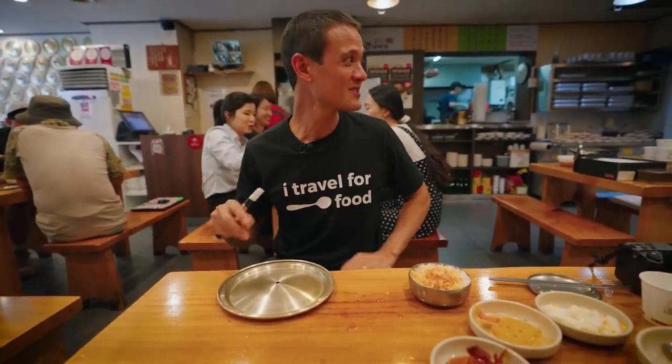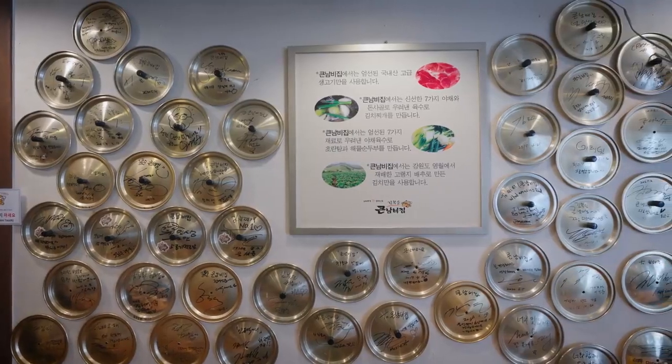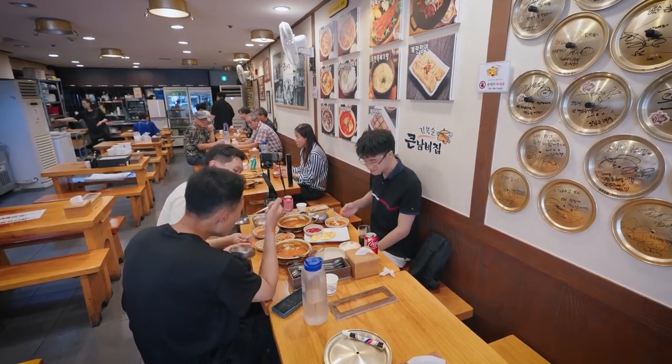Outstanding. And now, as we ate our meal, every single table is full. And it's not even lunchtime yet. And one more thing before we leave, it's a huge honor. If you look around, you'll see the lids of the copper pans that they serve the kimchi jjigae in, which they have people sign and put on the wall. So it's a huge honor.